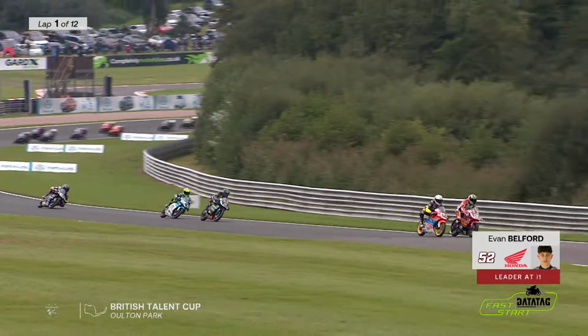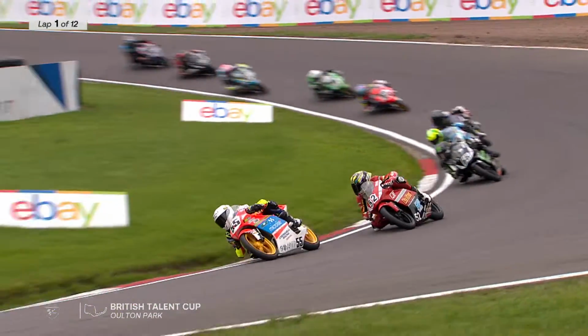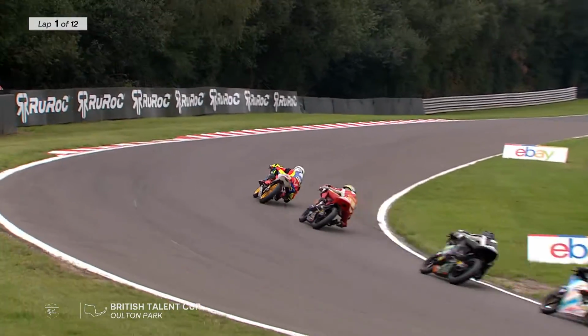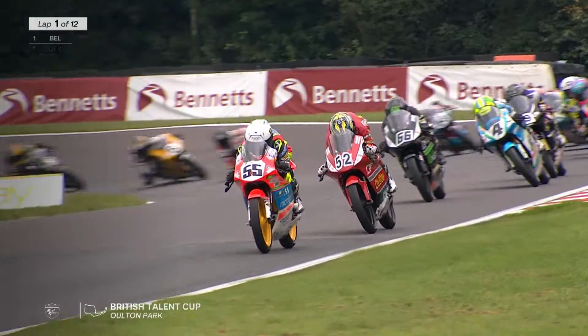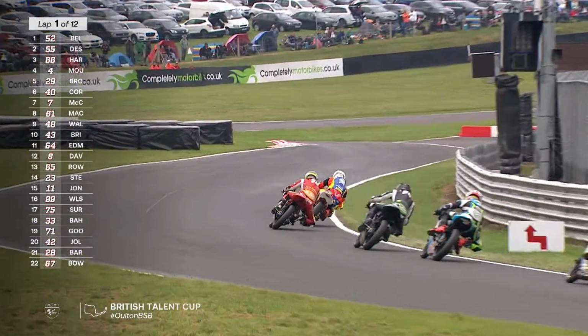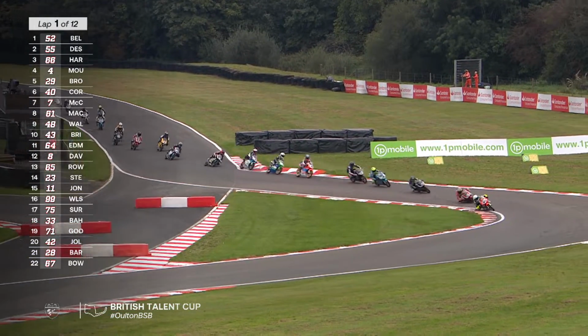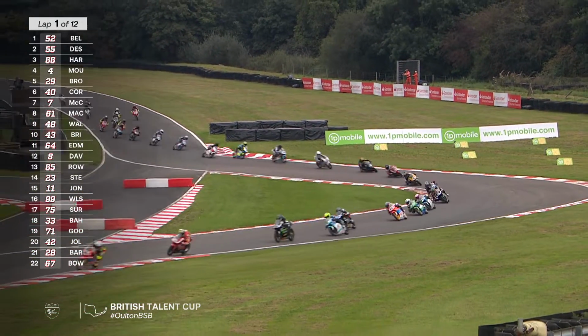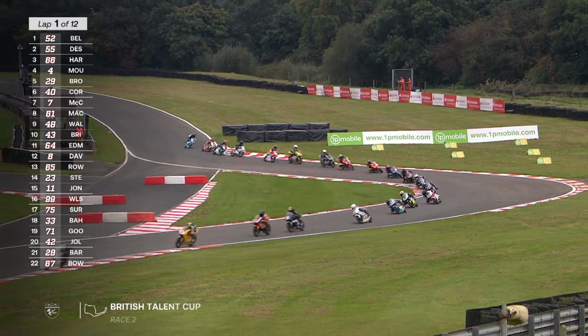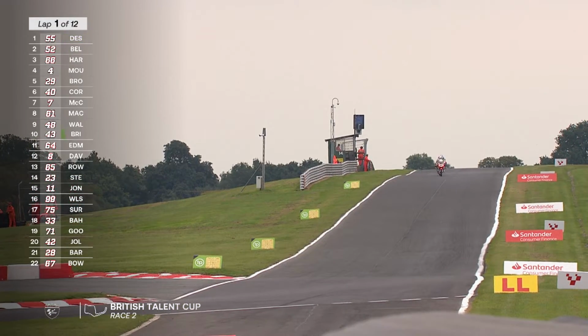Let's see what happens as they come through Island Bend. Look at that on the inside. Harrison Desoy on the championship leader, Evan Belford. Nice, decisive move. He hits the front in the opening stages. So really good move there from Harrison Desoy. And that proves that he's got a lot of confidence in the front end of that Microlise Cresswell Racing Honda. He certainly has. And yeah, not a championship contender, so nothing to lose. He wants to win as many races as possible, at least finish on the podium. So yeah, he's not going to give Evan Belford any respect.